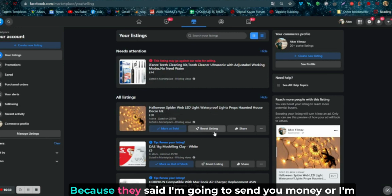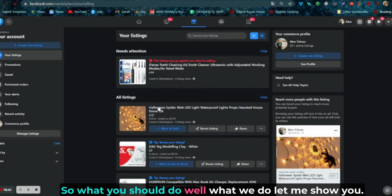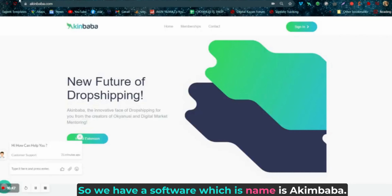And when people try to buy this item, sometimes it's difficult to find where to find this item, because they say I'm going to send you money or I'm going to send you these things, how can you buy this stuff? So what should you do? Well, what we do, let me show you. We have a software whose name is Akimbaba.